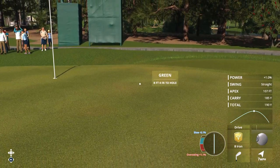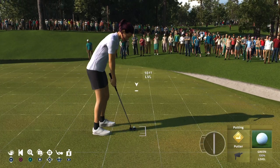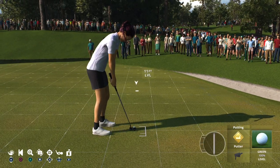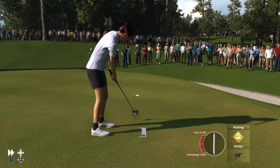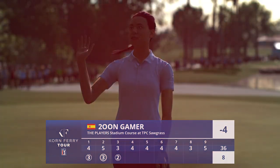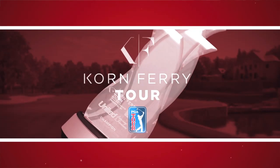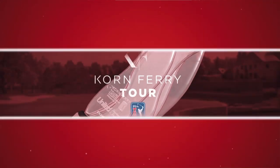Very good shot, taking it in right of the hole, and a good look upcoming. Coming off the eagle, this for birdie. Okay, nicely done. That's in for birdie here at 3. And on the strength of that, she's into the lead by a stroke.